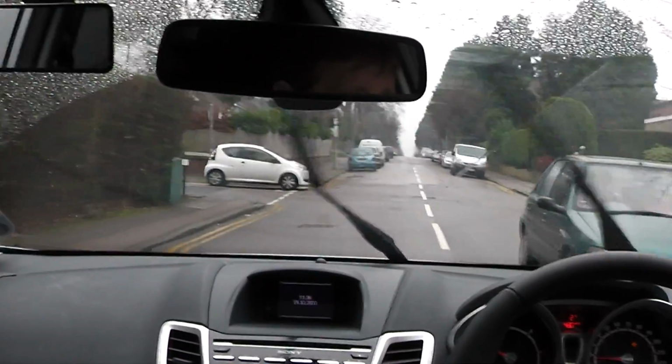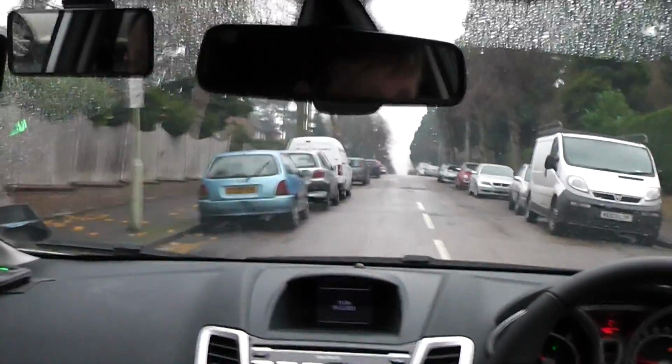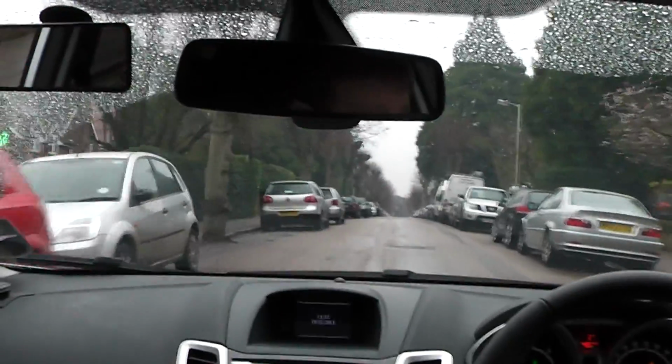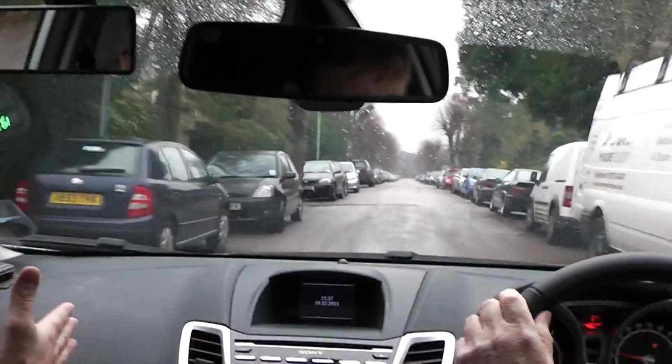It's not dangerous, though, is it? It could be very confusing if you indicate, because they might think you're pulling into a driveway or taking another road to the right. And we don't want to confuse people if we can help it. So how do I tell them that I'm going round the parked car then? Just by gently pulling out to left of centre to see whether it's clear.